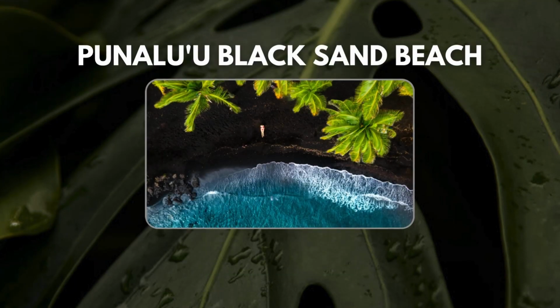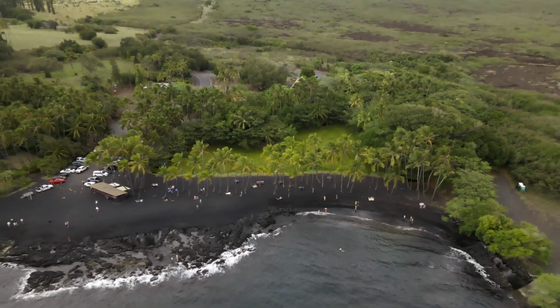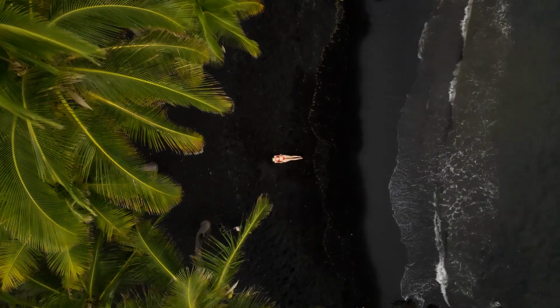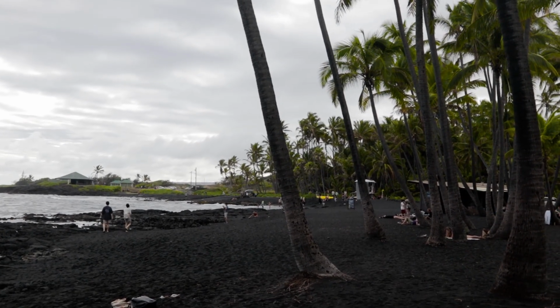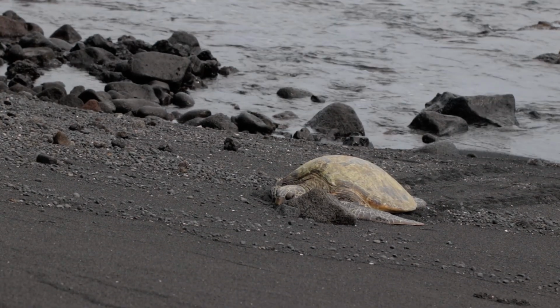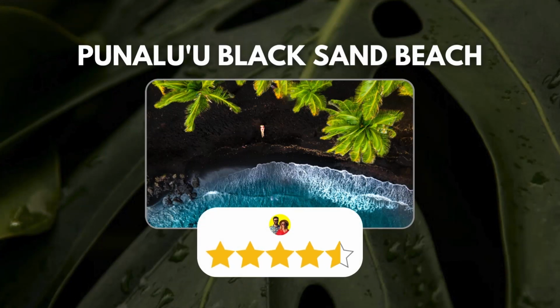Punalu'u Black Sand Beach. It's a very cool beach. It's easily accessible, free of charge, and even though we came just during the day, it was not crazy busy. There are palm trees at the beach, so it looks just amazing. And there is one bonus. There are turtles on it. Very cool. Just respect their privacy. I'm giving it 4.5.